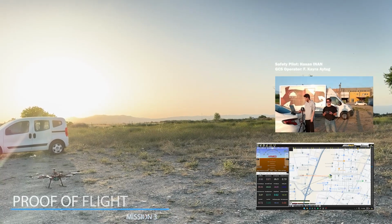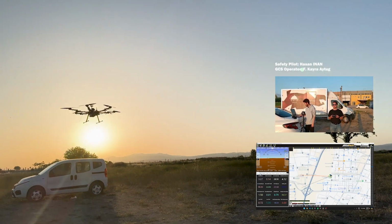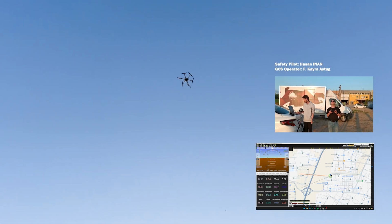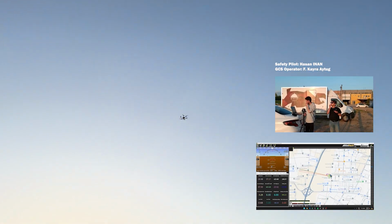In the third flight, an auto mission was defined for the drone to cover a total of 8 miles as part of the competition requirements. Then, the drone was autonomously lifted off and the mission was initiated. After completing the mission, the drone safely landed with manual control.